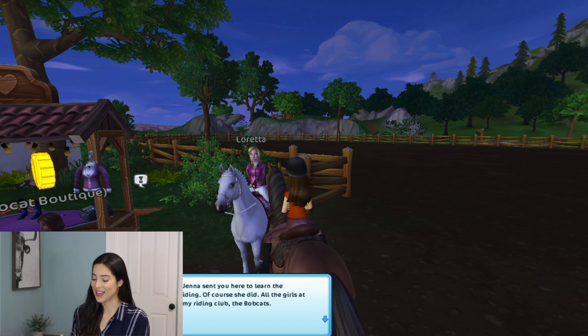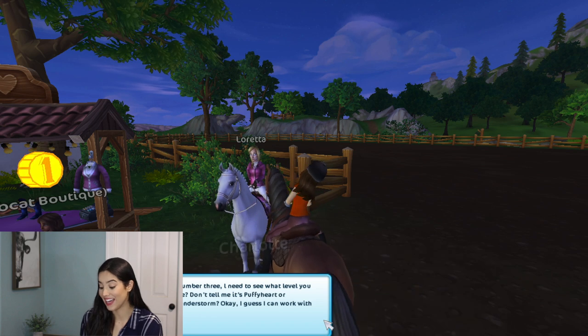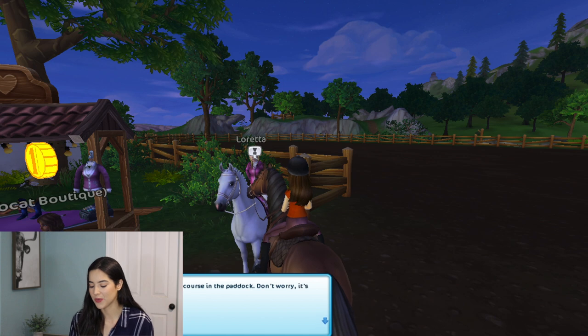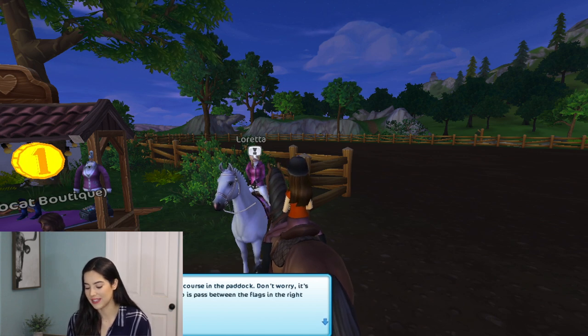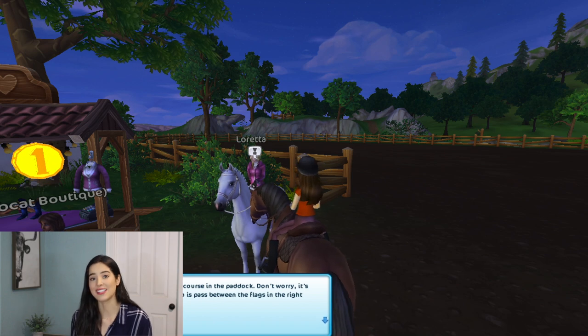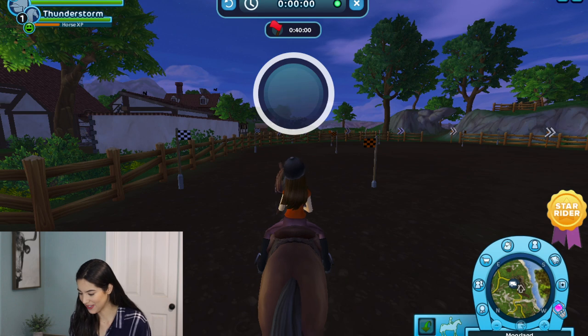Oh, she's feisty. What's your horse's name? Don't tell me it's Puffy Heart or something corny like that. Oh gosh. I had my club set up a practice course in the paddock. Don't worry, it's totally basic. All you have to do is pass between the flags in the right order before time runs out. That sounds fun. Okay, let's do it. How do I know what the order is?